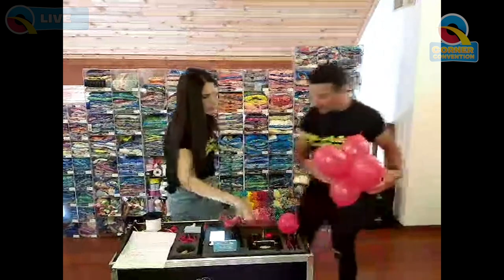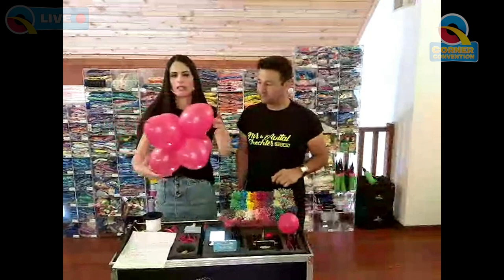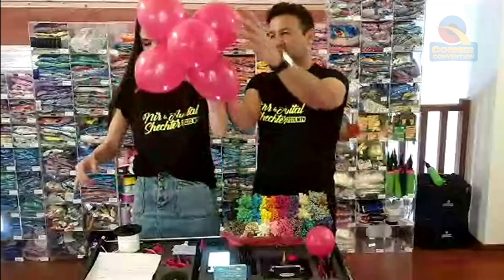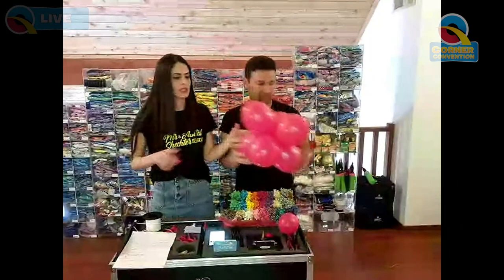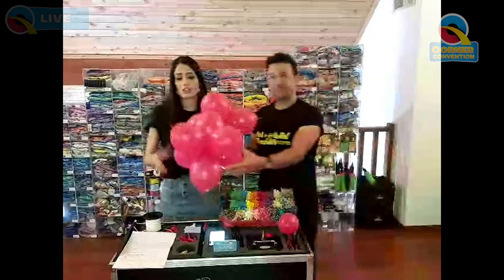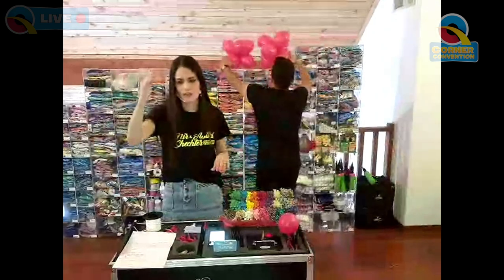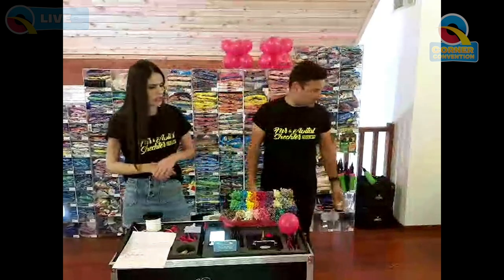We pre-inflated it. So actually what we have is 6 balloons, 6 Quick Links together. This is the first cluster. The next one is the same cluster, but in 5 inches. Quick Links inflated to 5 inches. First is 5.5, the second is 5 inches. The next one is 4.5 inches.